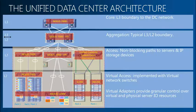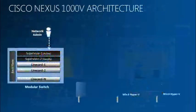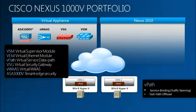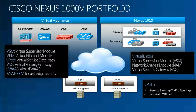Given that we are showcasing this solution for the first time at MMS, we kept it very high level, and we will make sure that the next session on the same topic will be at least a 300 or 400 level topic. We have a demo available for each of these components. I mentioned VSG, VSM, and others. All of these are available in the demo at the Cisco booth. So please do come to the booth so that we can showcase how VSG operates, how DCNM works, how NAM works, etc. Also, we are currently working closely with the System Center team on the UCS front. So we have SCOM integration, SCVMM integration, and SCCM integration for UCS.